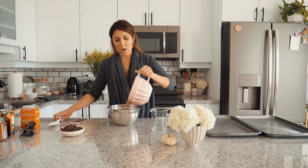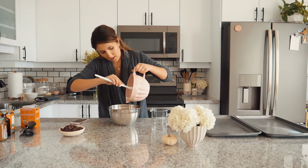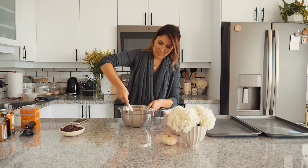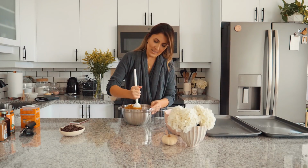Okay, so now I'm just going to take all of the dry ingredients and mix that in. It smells so good. It smells so festive. Oh, I just love this.